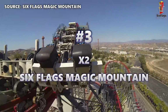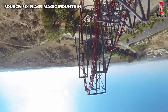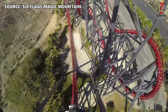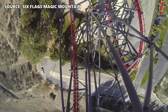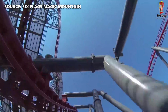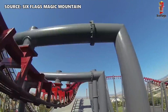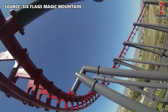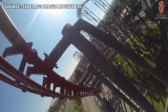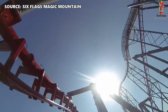best. Number 3, X2 at Six Flags Magic Mountain. When I visited California in 2013, this was my number 1 attraction I was looking forward to. Unfortunately, during my entire visit in the state of California, this roller coaster was broken down. From what I hear, the ride can be very divisive. Some say it's one of the best roller coasters on the planet, while others rank it as one of the worst. Hopefully within the next couple years, I will be able to decide this for myself.